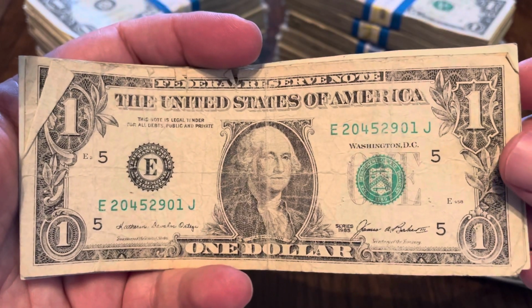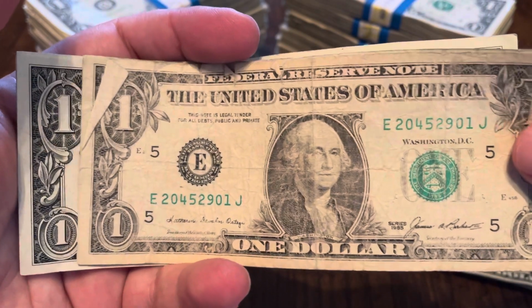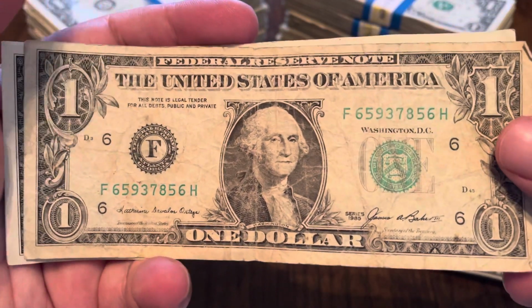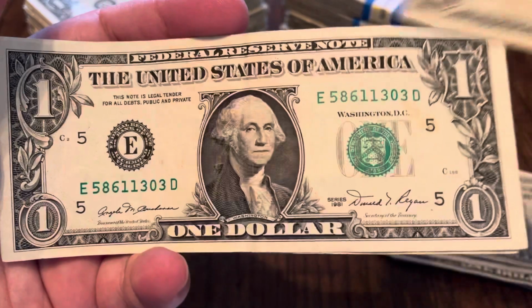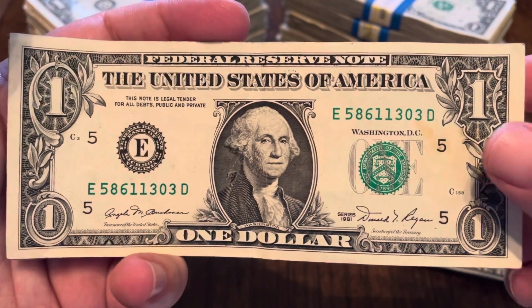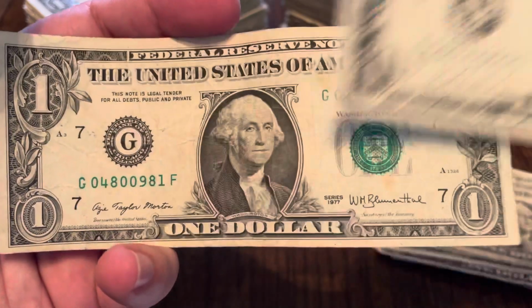But it's still a 1985. We'll see what this looks like compared to the other ones. Another 1985, also in really rough shape as well. This here is a 1981, and this one is nice. 1981 in really nice shape.